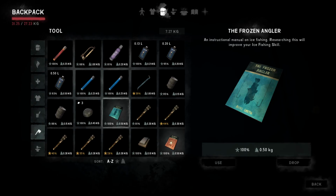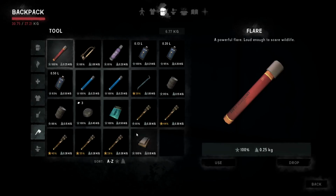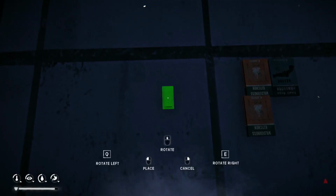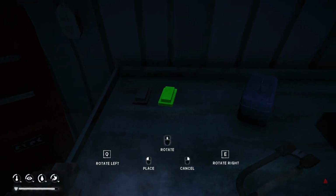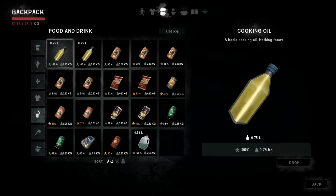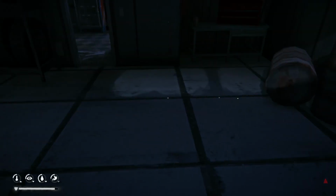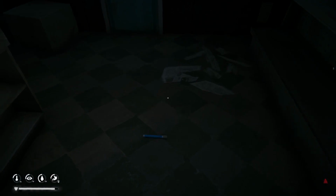Tempting to read 1 Frozen Angler, so I'll hold on to the first Frozen Angler. As an Interloper, you have to make your own tools, so whetstones are somewhat valuable, but they don't have any value until you've made your tool and hold onto them long enough to wear them down. So we're not rushing there. Our crowbar is looking a bit worn, but there's no easy way to repair that, so the crowbar's going to have to stay crowbarred.